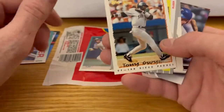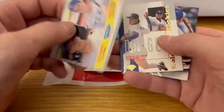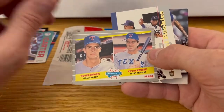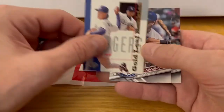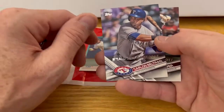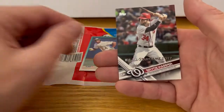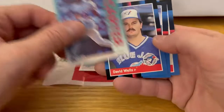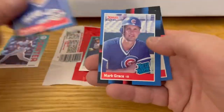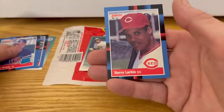So, a recap, we got the Rickey Henderson. Then we got the Tony Gwynn. Kevin Brown, Major League Prospects, Chan Ho Park, the Gold Leaf Rookies, Beltran All-Star Card, Bryce Harper All-Star Card. Then we got Joe Carter, David Wells Rookie, Mark Grace Rated Rookie, and Barry Larkin.